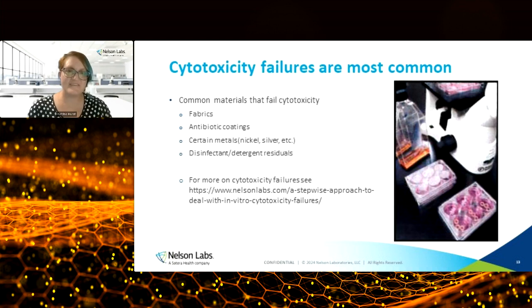Okay, so the last thing that I wanted to discuss are failures. I'm sure a lot of you know cytotoxicity is the most common failure, and that is due to its sensitivity. But it's not the end of the world if you fail cytotoxicity. You do need to do some investigation. You can't just say, oh, well, it'll be okay, everything else looked good. You have to do that same risk assessment. You have to address that risk and give the reasoning for why it isn't a concern during the clinical use.